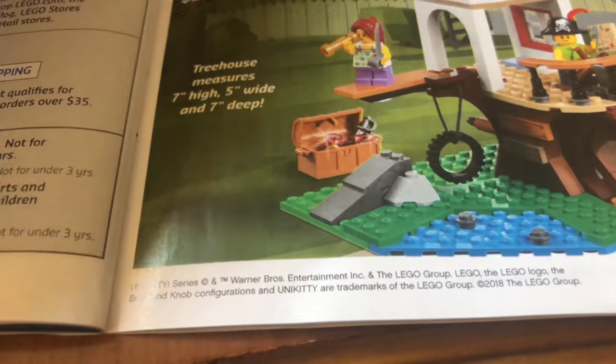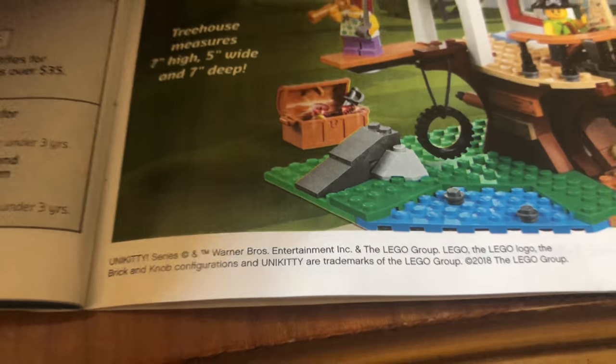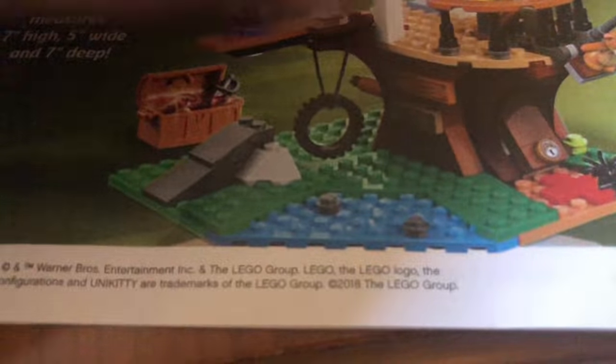Since 2014, this set, I would say, is the worst out of all three of them. It's not worth it. It's boring. It's stupid. I think, yeah, no, thank you. The Frank and Tate's Unikitty's department.